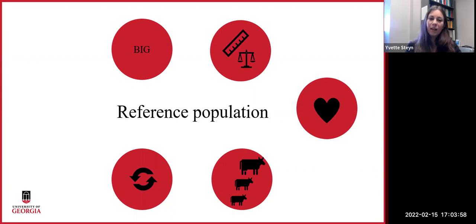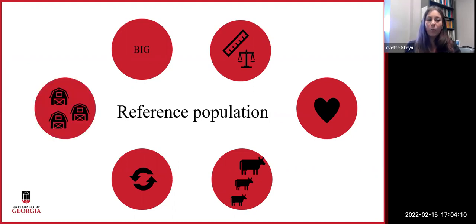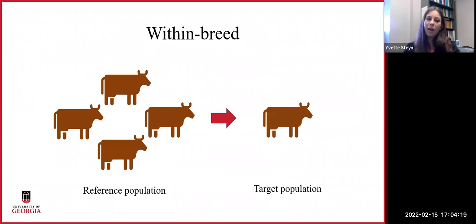So we have seen that as the generational distance increases from the reference to validation population, the accuracy decreases. So you can't just use an old reference population forever. It's also ideal if all herds are included. This counts for any kind of evaluation, multi-breed or normal within-breed. So within-breed is how we usually know it. So we would have a reference population that has animals from one breed, and that information gets used to predict genomic predictions for animals within the same breed.